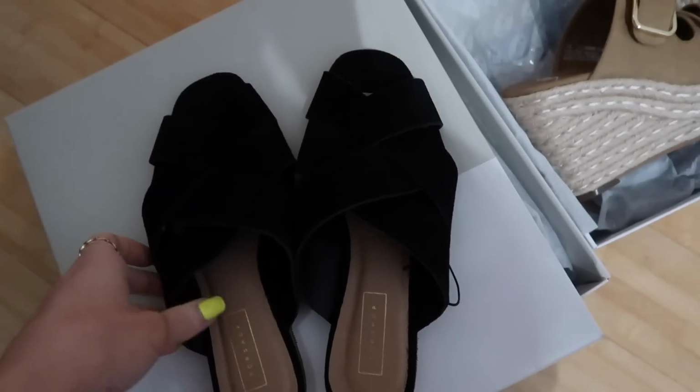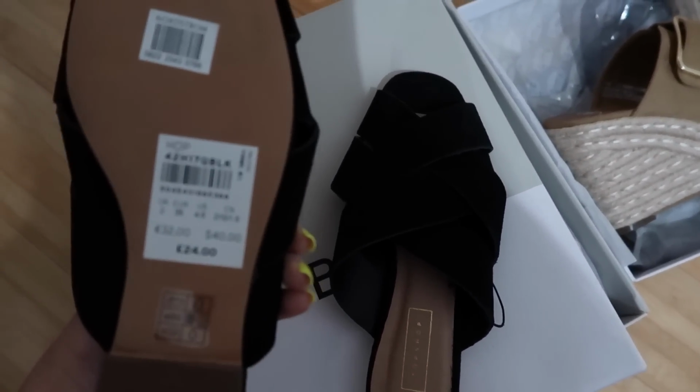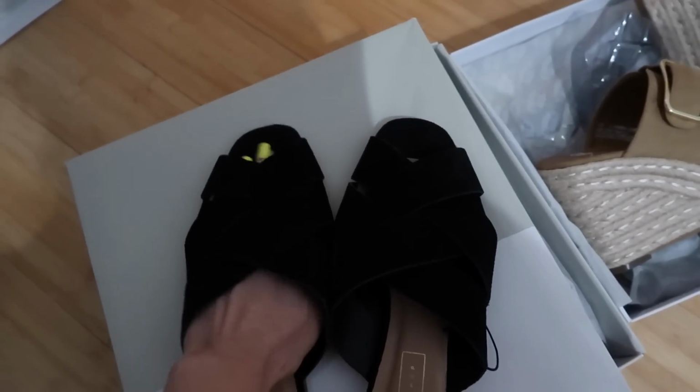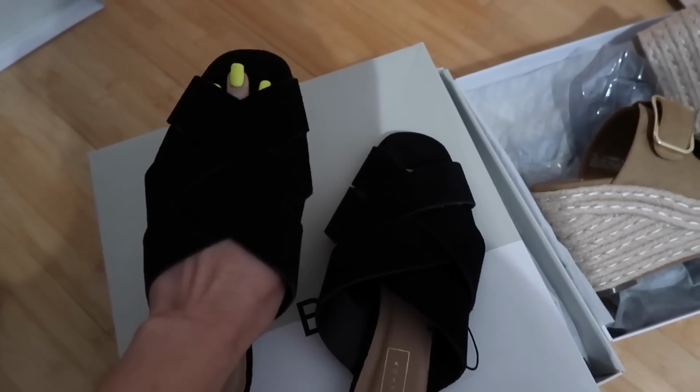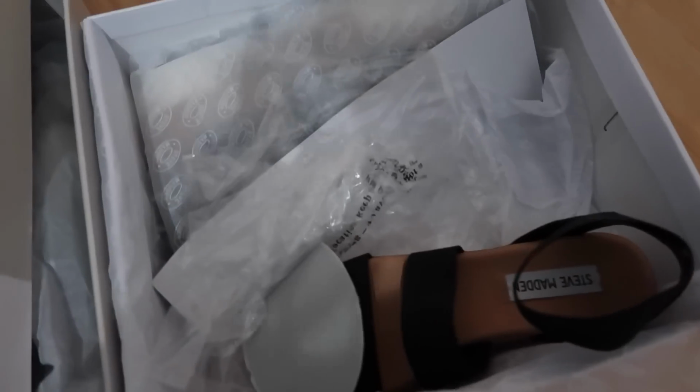And then I also picked up, oh, did I pack those? These ones, but these are Topshop brand. I didn't realize Topshop made size 4s, but they do. I think these ones might be 4.5, but they're really cute. So the toe just peeps through right there. Okay, here are the other ones.